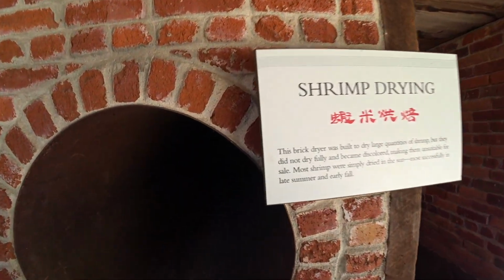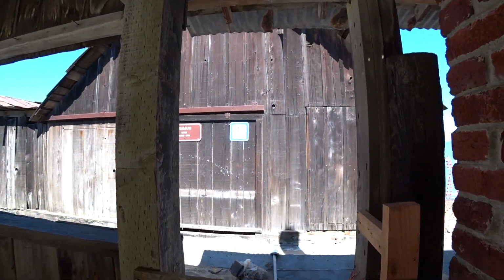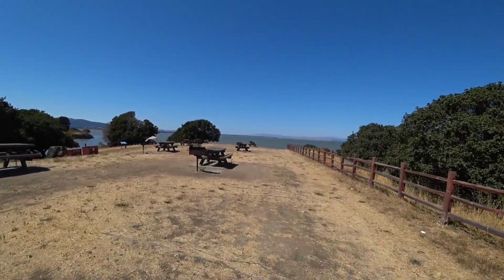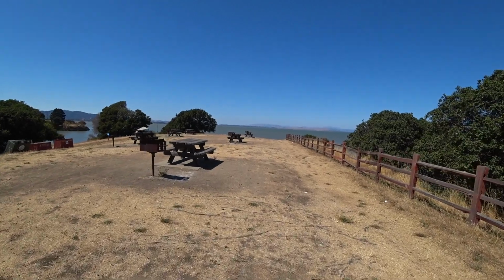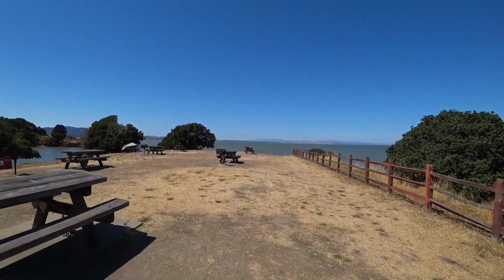So you can still see a few things. The shrimp drying. Anything worth checking out in here? Not really. That's too bad. Most of this is closed off, I guess, for renovations and repairs. I see we grabbed that last picnic table. Sit there for like 5-10 minutes, and call it a day.